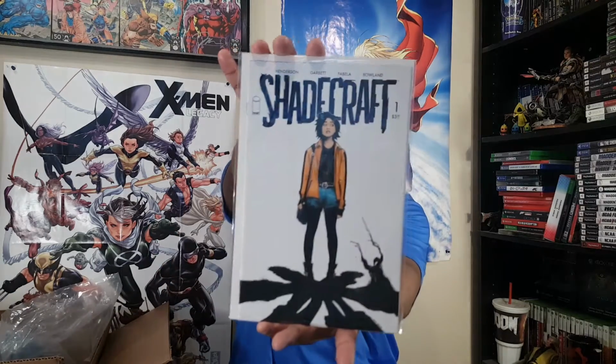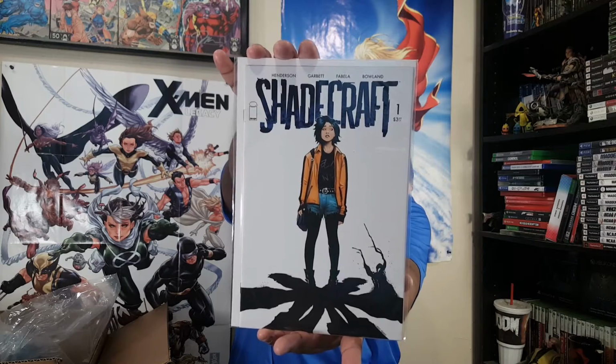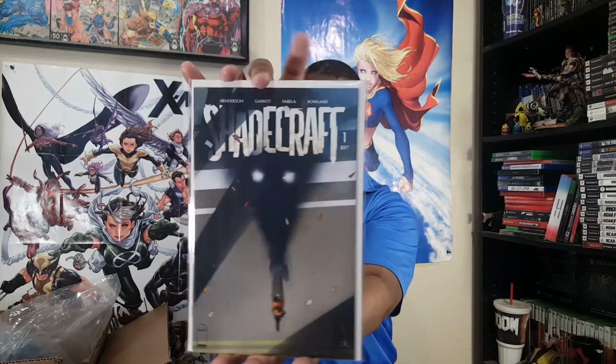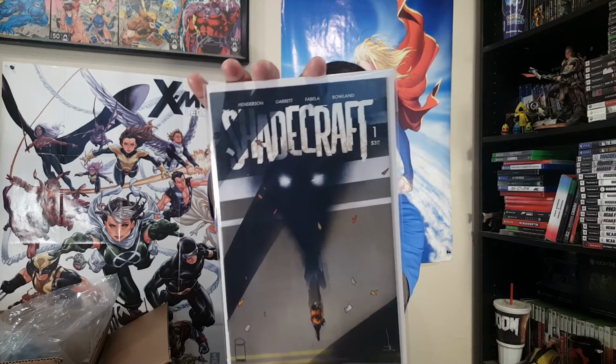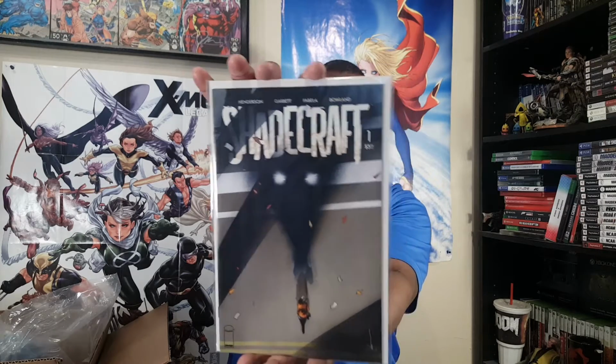And another book coming up that was apparently pretty hot as well. Here is Shadecraft, #1. I ended up going with both covers of this. So there's the first one and #2. I think that was the main cover, and then this was the B cover. This one, another story, cool premise, so I want to check it out. And apparently, I know this was another one that Lorenzo had talked about because he picked them up as well.